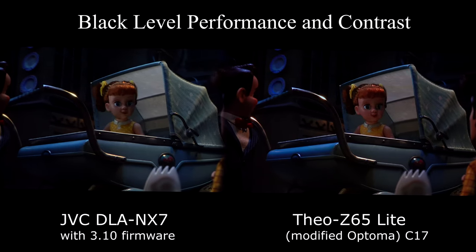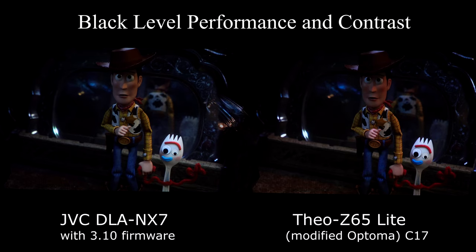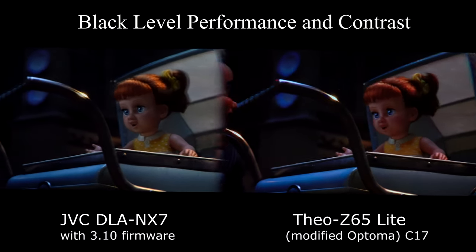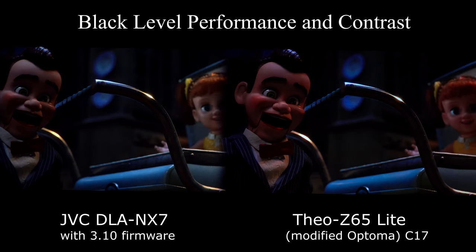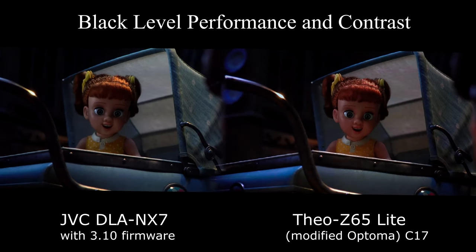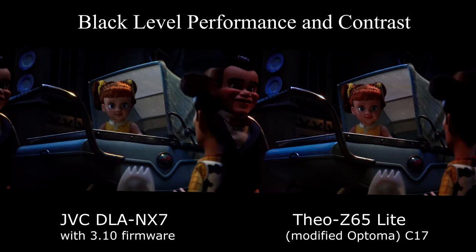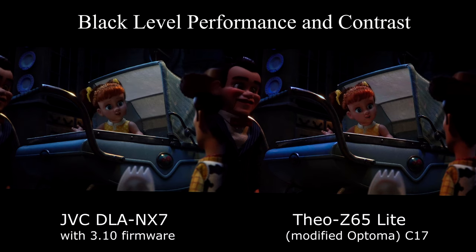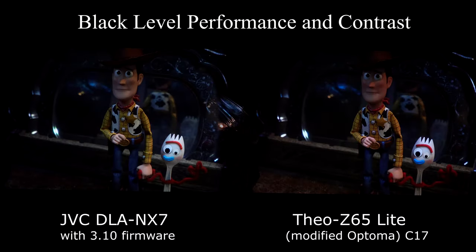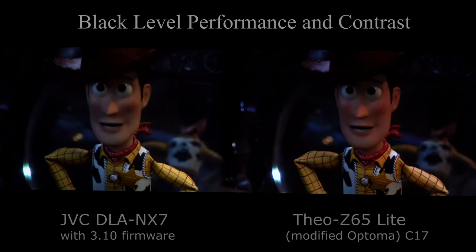But in terms of this scene with shadow detail and everything, they actually look very similar to each other because of that. I'm not seeing anything getting lost in the background. I'm not getting that normal milky-ish look that you typically get from a DLP. But this scene isn't really dark. There are some other scenes that might show that a little bit more. But so far, both look fantastic with this.